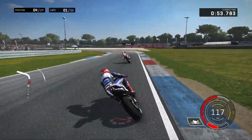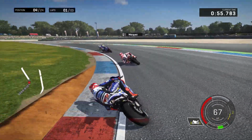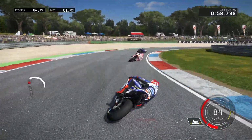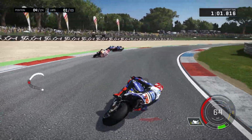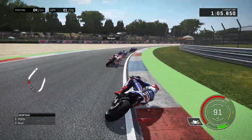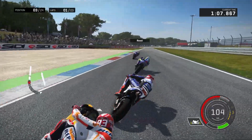Well, within the first sector, I was up to 4th place. You can't do that on many tracks. Probably Assen and Austin are about the only 2 tracks you can really make that happen. But they've all ran wide, all 3 of them. Going to try and get past Marquez, but not quite been able to do it. I was a little bit too far behind. But now getting past him on the exit.